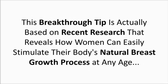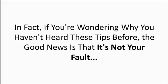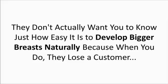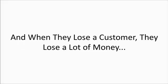Far from it. This breakthrough tip is actually based on recent research that reveals how women can easily stimulate their body's natural breast growth process at any age. In fact, if you're wondering why you haven't heard these tips before, the good news is that it's not your fault. You need to realize that the breast enhancement industry is your enemy. They don't actually want you to know just how easy it is to develop bigger breasts naturally, because, well, when you do, they lose a customer. And when they lose a customer, they lose a lot of money.